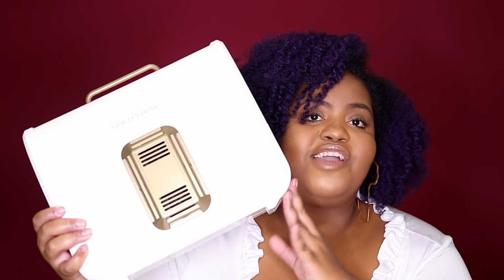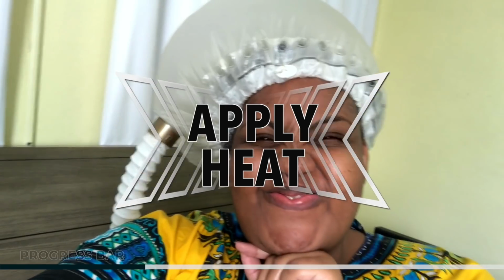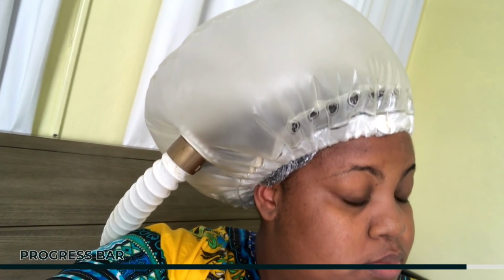So we need things to grow our hair long. One of the things I use is a hair dryer. I use this to deep condition my hair, usually with protein. So all of my protein treatments, I go under this hair dryer. This is from Gold and Hot. It is great. Even on medium, it gets pretty hot. So you can keep this on low and medium, and you're going to get a good treatment.